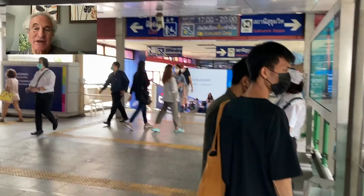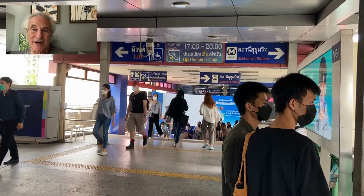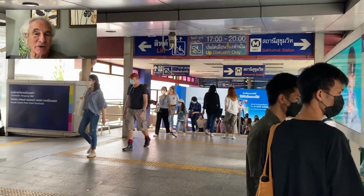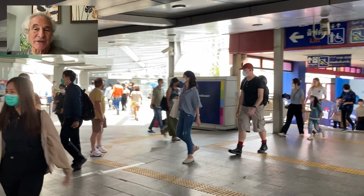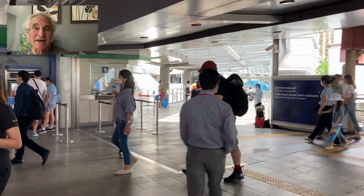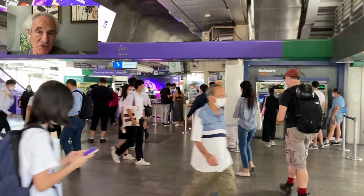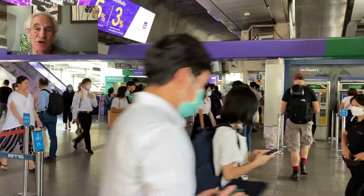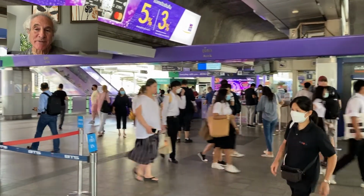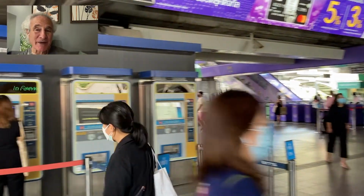Now, if you're staying in this area, you're going to be using the BTS a lot. So don't buy a separate ticket each time you travel. You'll end up on some long lines. It's much easier to go to the counter and buy a pass. You put some money on it initially, maybe 300 baht, and each time you travel, the amount of your travel will be subtracted. This is much easier. So get one of these passes.